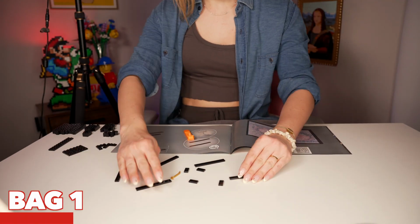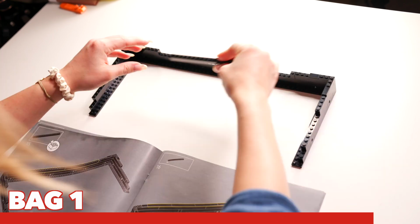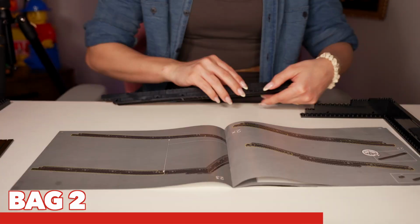This is phenomenal. It is one of the best sets I've ever built, and I'll show you why. This is a massive build. I don't think I've ever done a build with this many bags. It's truly insane. This build has 31 bags and 6 booklets. This build is on a modular plate system, just like the Hokusai Great Wave, which gives this wonderful sections.